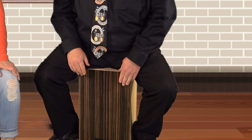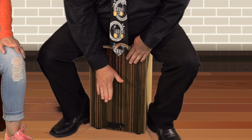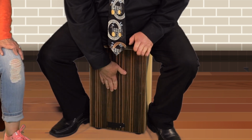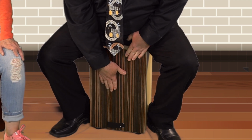Now, who knows the We Will Rock You beat? Probably a lot of people do. Oh, yes! So that's something that we can actually mimic, play on the cajon. Great! So let's try that. The low tone is going to be done with your right hand, and the high tone is going to be done with your left hand. Okay, so let's just try that. I'll just show you. Keep going. See how it's kind of sounding like a drum set, right? Yes, it totally is. That's amazing.